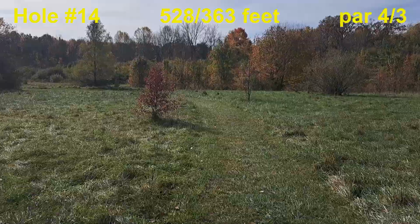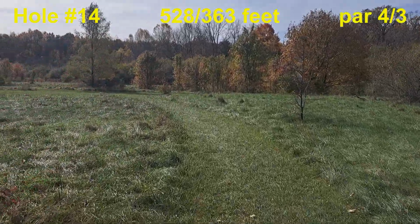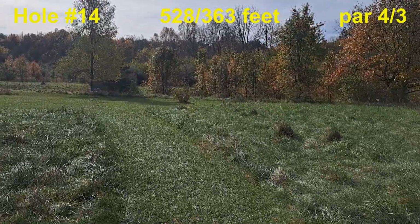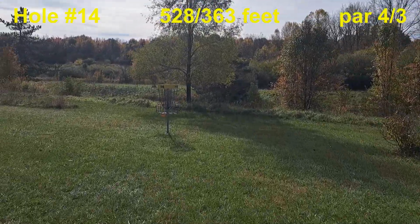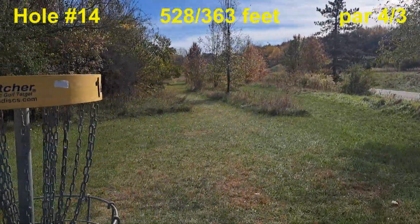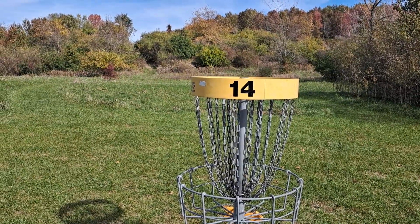We jump down to the bottom of the hill, and now we're going to walk down to the basket. You can see there's this tight mowed grass area here, but there aren't really any other severe rough hazards, and therefore you can really let one fly here. The area around the basket is completely open. This is a really exciting hole, and it's easily my favorite hole on this course. There's the view back uphill to the tee.